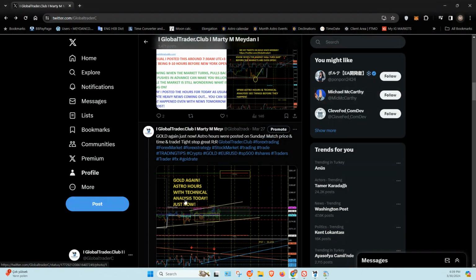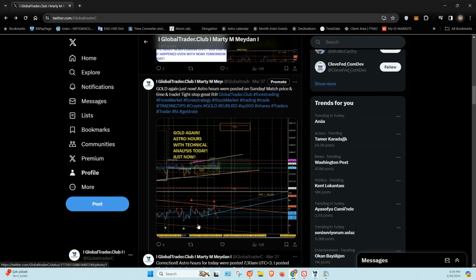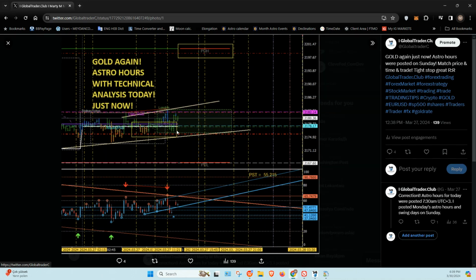Now what? Well, the market comes back down into a nice spot. Okay, March 27. Look at the Astro hours right here. It's all in this zone here. And I've marked it in as well, just as I got in. All right. So this is the zone. And then the market is fine. And then it goes up into there.